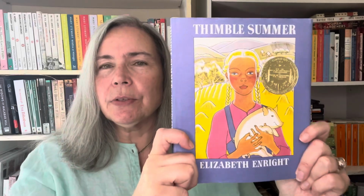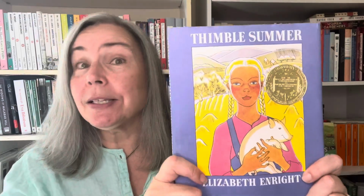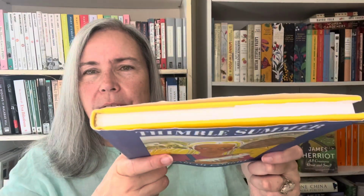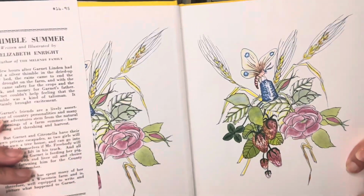I got this for a very, very reasonable price on eBay, and it is in pristine condition. I will show you the inside end papers. Isn't that lovely?